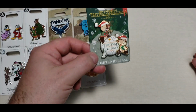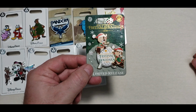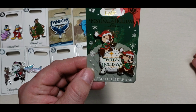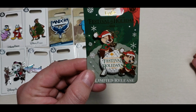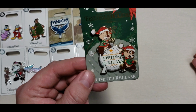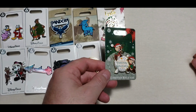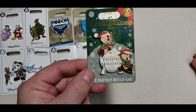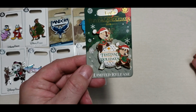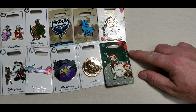Next is another one from Epcot, and this is the Festival of Holidays with Chip and Dale. Okay, it has Chip and Dale. I love them. My wife loves them, so we had to get it. And the Festival of Holidays is what Epcot does for Christmas. You can travel around and hear different stories of different Santas and different customs from other countries. Very cool. And this is dated as well, 2019, and limited release because of that. I love the card. This is one of those things where it's like, how will I display it? And also the card. But I save all the cards, so I'll just add it to that collection in one of my drawers here that you always see behind me.